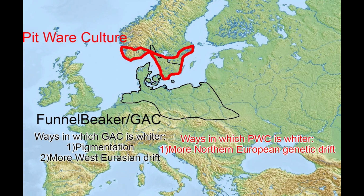So what are the arguments for Pitted Ware Culture versus Globular Amphora or Funnel Beakers being the earliest white people? Well, Globular Amphora and Funnel Beakers are lighter. They have more derived variants in SLC45A2 and SLC24A5. Both they and the Pitted Ware Culture have pretty much almost all derived variants in HERC2, but there's a difference: the Pitted Ware Culture has a lot of ancestral variants in SLC45A2 and SLC24A5. So they're a little bit darker. These Scandinavian hunter-gatherers are a little bit darker than these early farmers of Scandinavia, Poland and Ukraine.